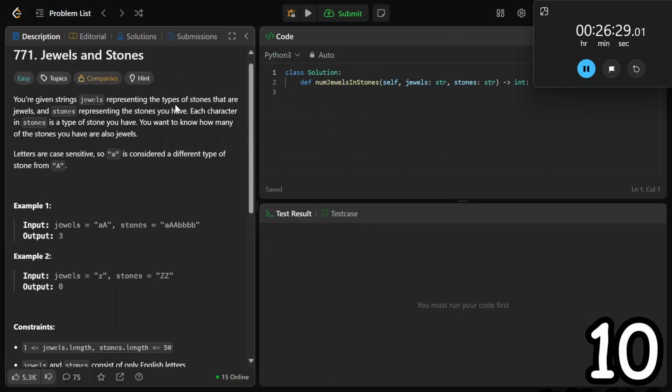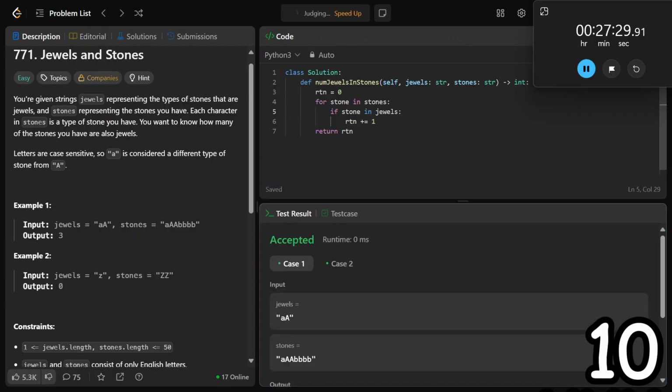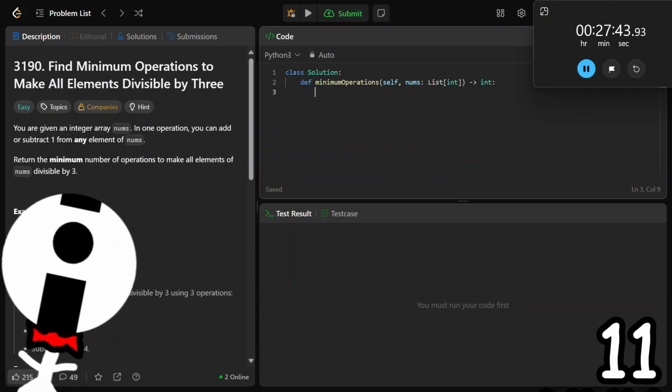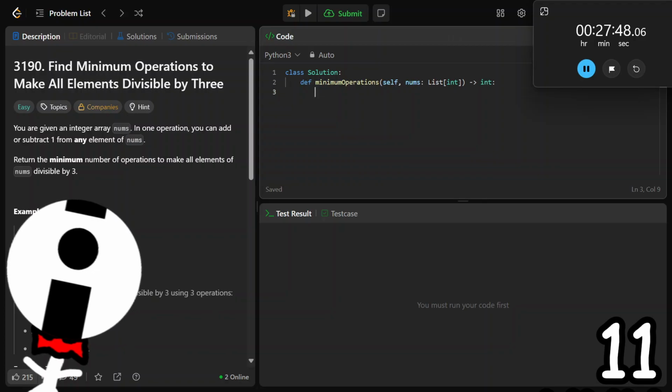Problem 771, Jewels and Stones, was also pretty simple, as it gave you a jewel and you just had to find out if the stone was also a jewel. I'm also not worried about my time complexity. Usually with Python it's not the best, but with these simple problems, hopefully I won't get a timeout error, which can be really annoying in LeetCode.